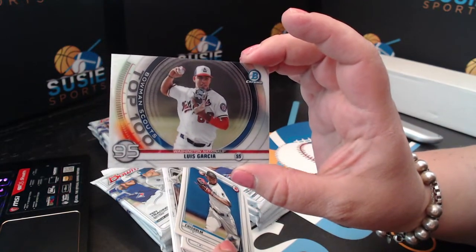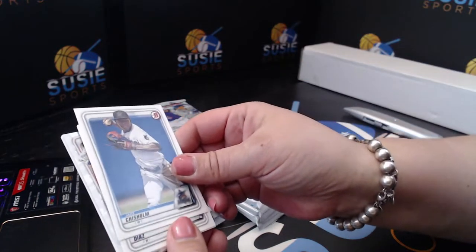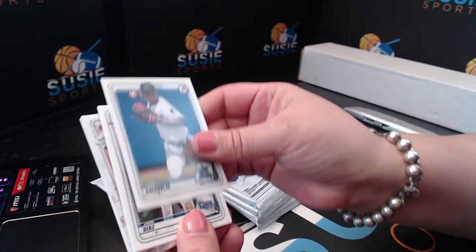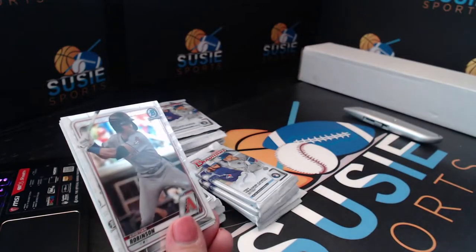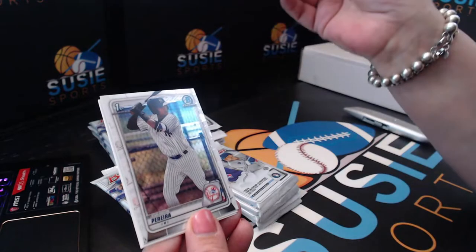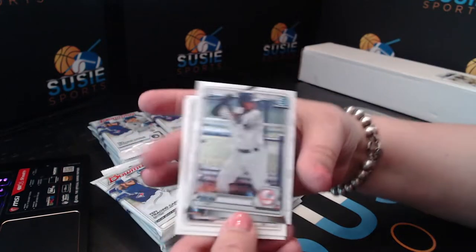Going out to Hootie Who. Nice insert. Hootie Who, Susie? Hootie Who. That is who has the Nationals. Hootie Who, 99. Let's say it with a little more feeling, like Hootie Who. Looking here, Christian Robinson going out to the D-backs. And how about Everson Pereira? Nice first Bowman coming out here, going to the Yankees.